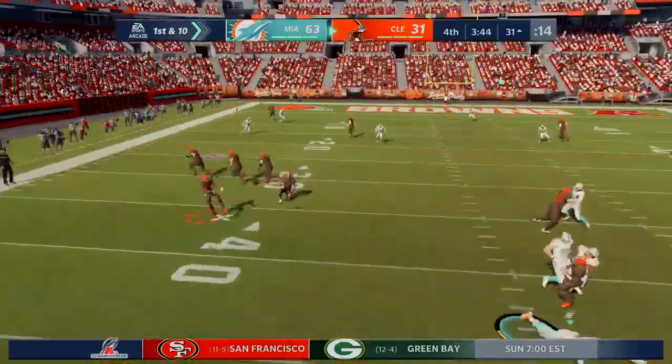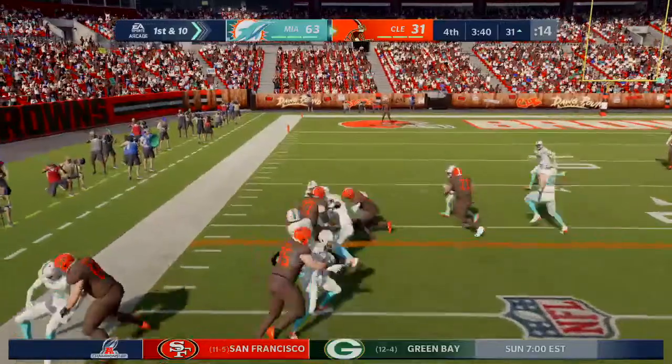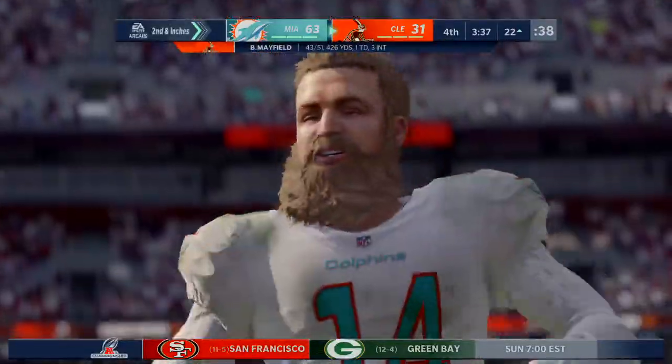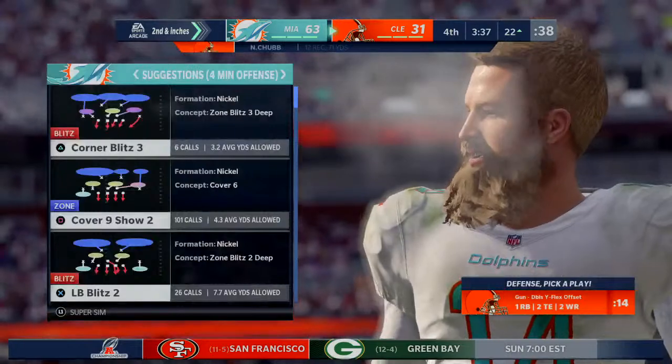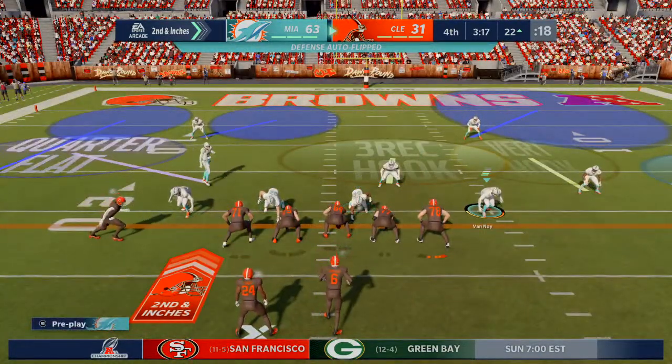Mayfield with it once more. They set up the screen to Chubb. And he'll be a couple yards shy of the red zone here at the 22-yard line. Chubb. And on that last play there, he's over 400 yards passing now.